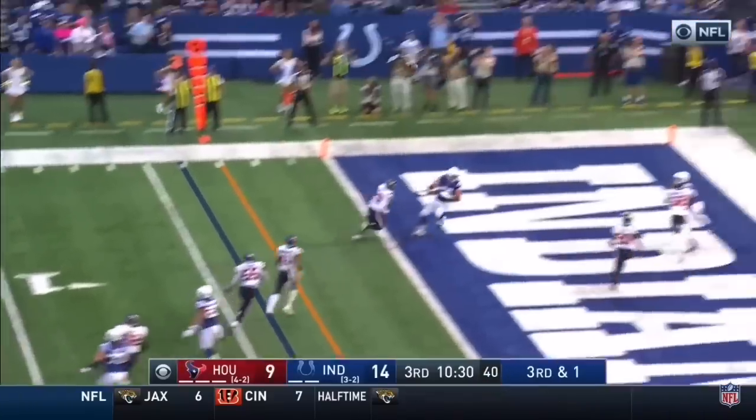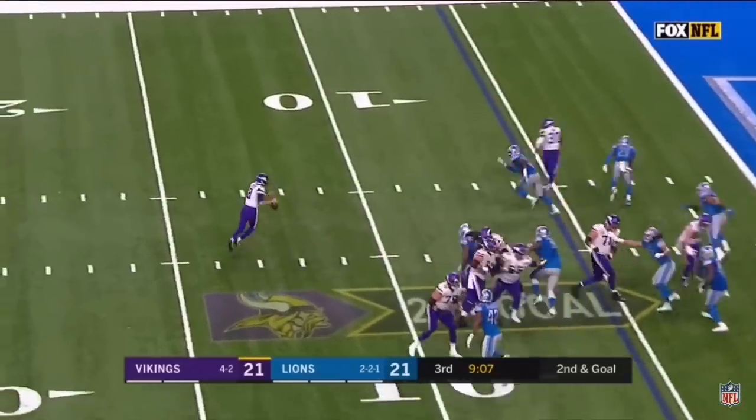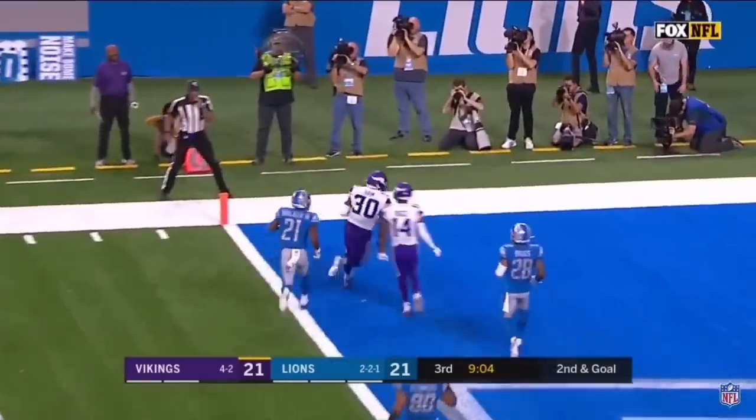Jacoby Brissett going to throw to the end zone. Back of the end zone and out of bounds. On second and goal, they go on the play action again, this time for Ham, and he's in for the touch.